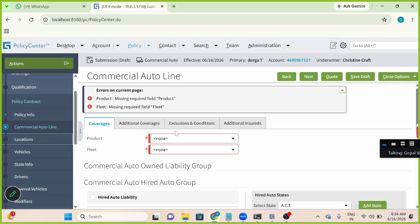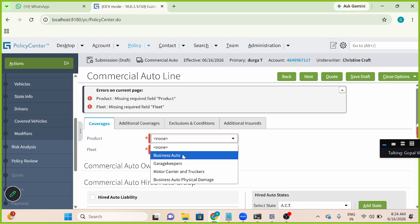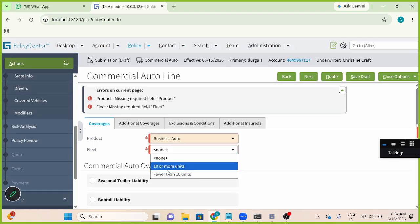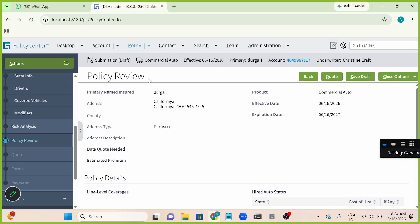Okay, so state information and driver information, all these, and risk analysis, policy review, all these are different screens. See policy review, so this is a different screen. Okay, so each front end screen will be mapped with one database table.